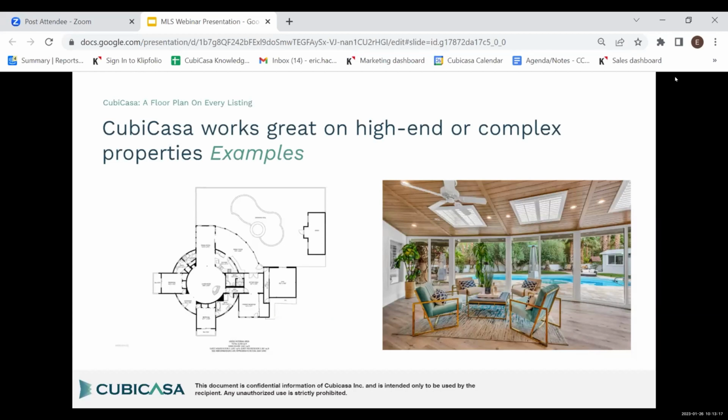So CubiCasa not only works for simple properties, it also works really well on complex properties. Now, this one is a good example. You can see there's a pool outside. It's a really weird shape, and we did an excellent job on that. We hear over and over from users that they scan these complex properties and think, well, how in the world is this going to turn out good? They're blown away when they receive the scan back, knowing that it's a very complex property.